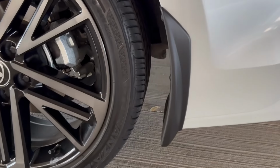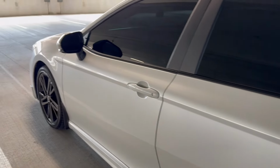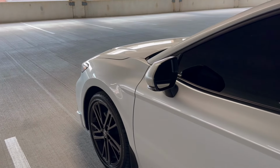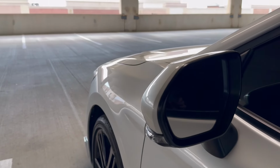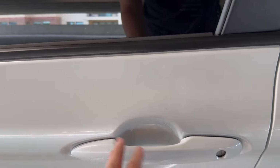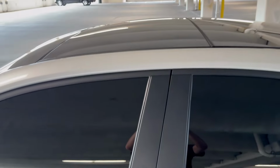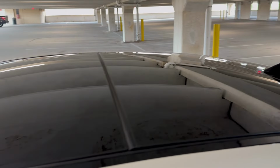You can see mud guards right there. Those are installed by the port, I believe. Those don't come from the factory. As you can see, side mirror right here. We do have blind spot monitoring and keyless entry. Up here, we have a beautiful panoramic sunroof.